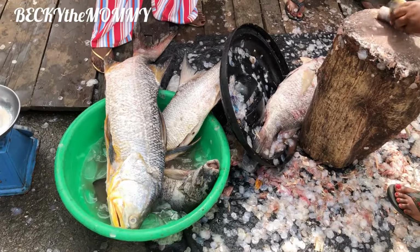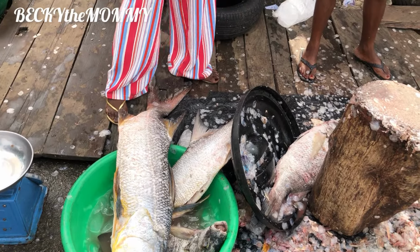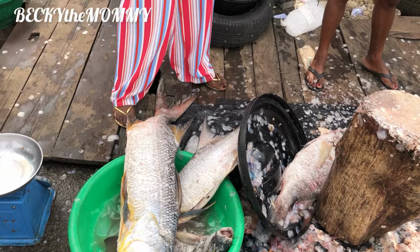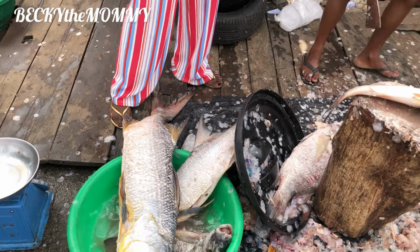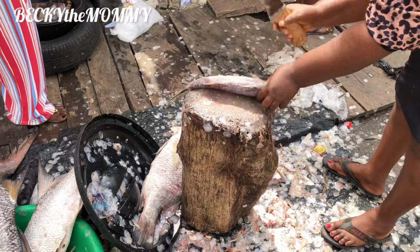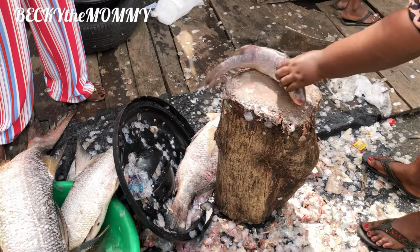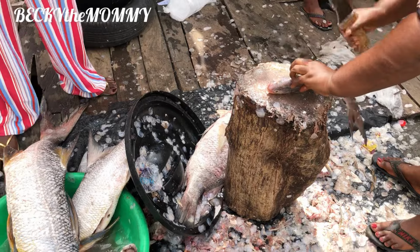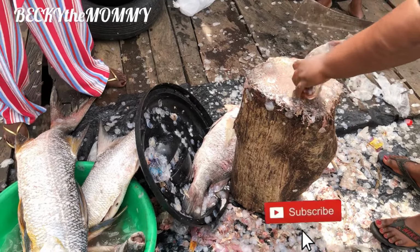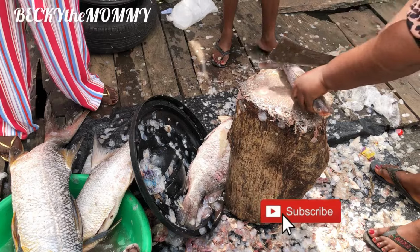I went for the medium size, or the small size, of this particular fish. That's it inside that black rubber cover. So guys, that's the second one she's cutting. I got three of this size of fish for 10,000 naira. And I must say, guys, it's actually a very good buy considering how expensive things are right now in Nigeria.